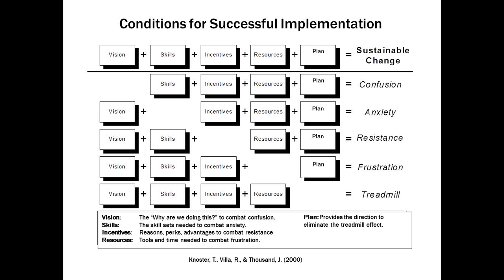So, the five elements for a sustainable implementation, remember. When you look over at the right-hand side, anxiety: our teachers have anxiety if we don't identify their skill needs and we don't help them with their skills. We don't help them with whatever kind of professional development they need. The same is true with our leadership teams. What's your vision for your building? What are the skills that are needed to do the work? What are the incentives? What resources? Remember, our resources that are most important are in our heads. And then what's the plan?